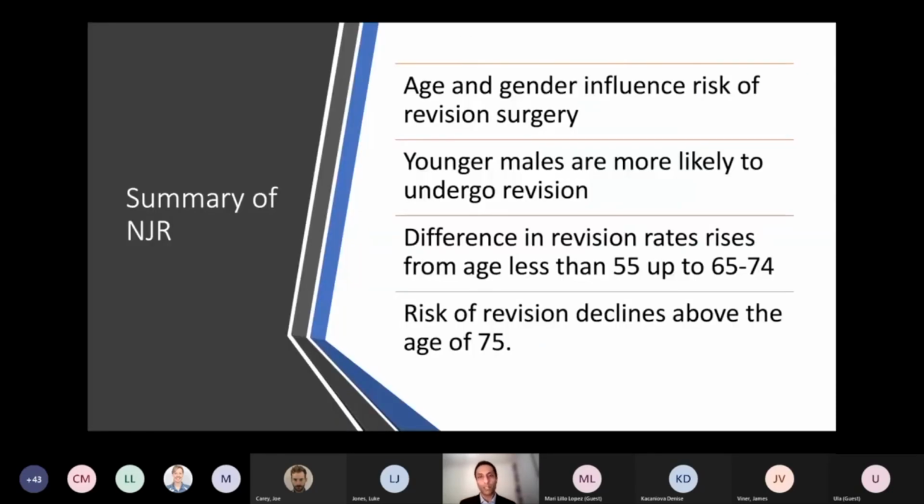So what is the summary of the National Joint Registry? Well, we know that your age and gender can influence the risk of revision surgery, with younger males more likely to undergo revision joint replacements. The revision rates go up dramatically if you're under the age of 55 compared to somebody who's over the age of 65. And the risk of revision rapidly declines if you're above the age of 75.